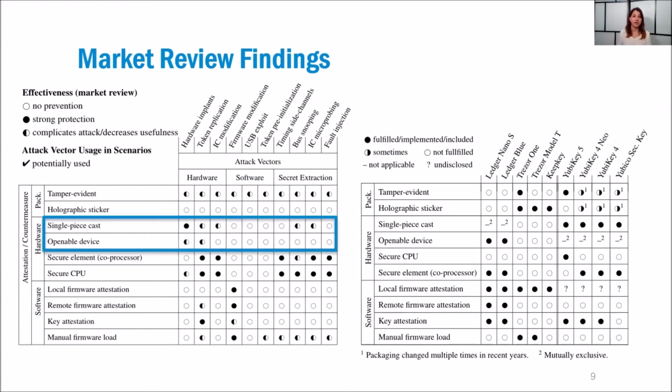Also, we found that manufacturers take contradicting measures. In some cases, for example, some use single bit casts, which cannot be opened at all, and others use openable devices so that users can check the inside of the hardware security token.